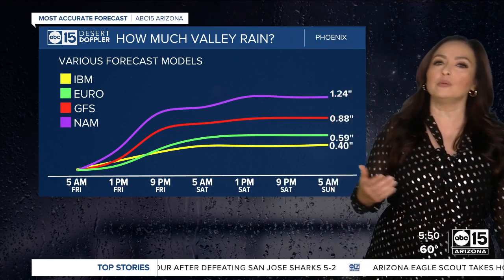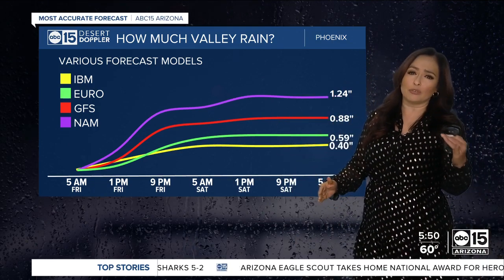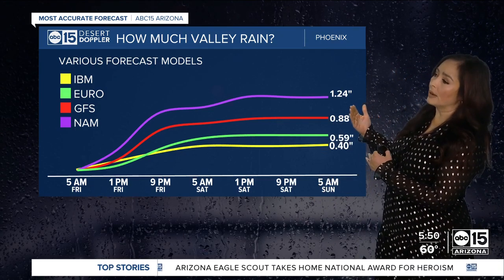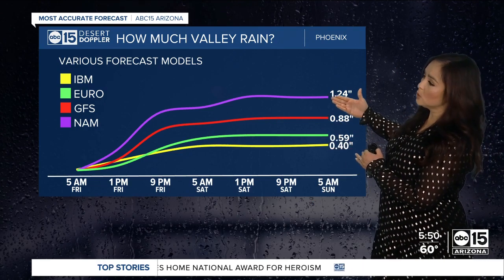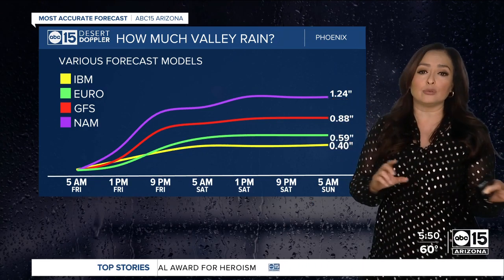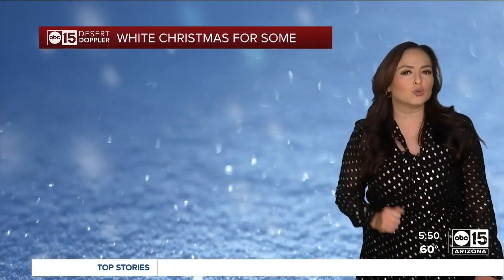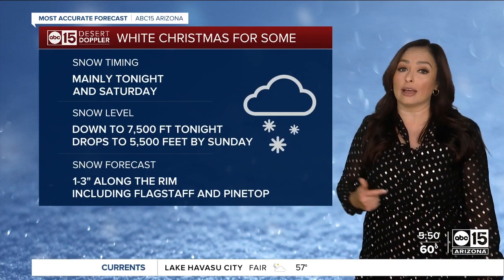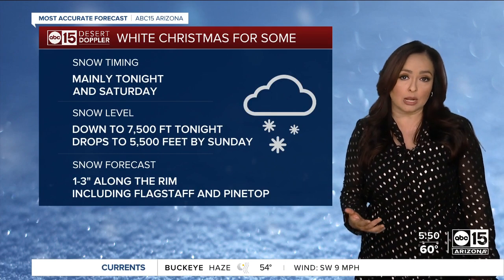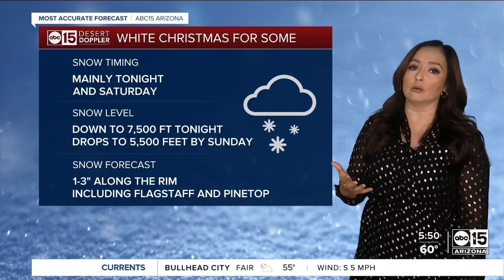So as I mentioned, not everybody may get over an inch, and there is still a variety in models. That's why you're seeing anywhere from half an inch to maybe an inch and a half on our rainfall forecast, because some of these models again are pointing to a little less, some of them to a little bit more when it comes to rainfall through today and into tomorrow. But just know that the rain is going to come down. Umbrellas will come in handy, and you likely will need to give yourself extra time to get to wherever you need to go today because of the rainfall that we anticipate through the day today and even into tomorrow too.